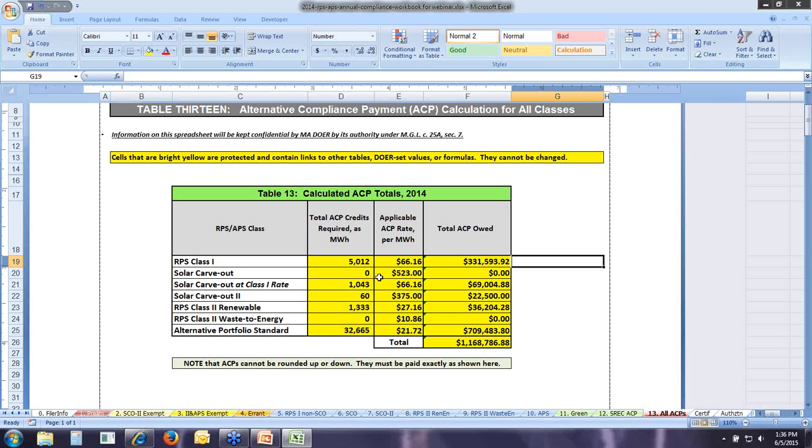This, you don't actually enter any information here. This is just all automatically calculated from prior tabs. So this is just for your information and to make sure that everything's being accounted correctly. And note that reminder right under the table. You do not round up any of those dollar figures. You do not round them up or down. Pay them exactly as they are, because that is what you owe, and the law requires that we collect what is owed. Exactly.